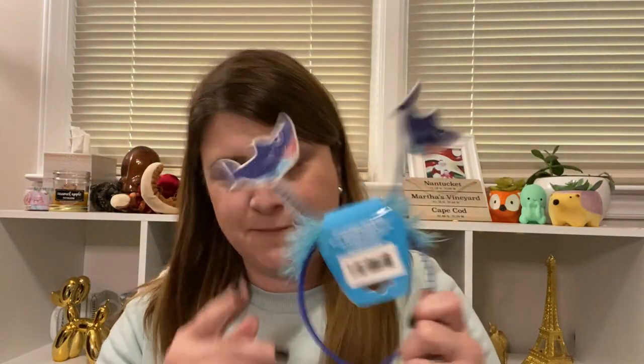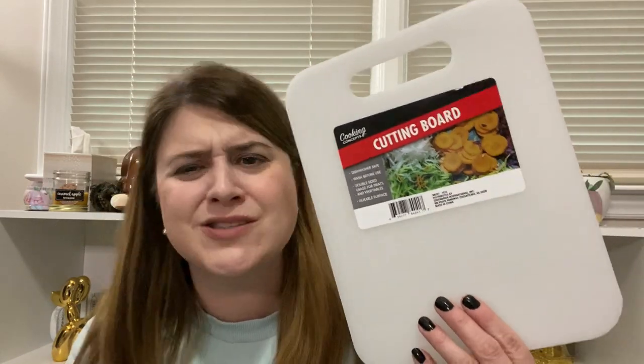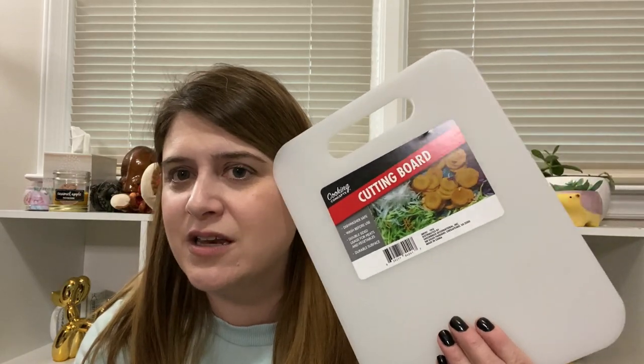Then a couple of other random things, kid stuff. I got the headband with the sharks on it. This made more sense. I previously had hauled the one with the dinosaurs on it. Why are there dinosaurs for luaus? I don't know. These make a lot more sense though. All right. Then I also picked up a boring cutting board, but sometimes you need a cutting board. I already have a cutting board, but this one had a handle on it. And I have one about this size, but sometimes you need a cutting board about this size for small things, right?